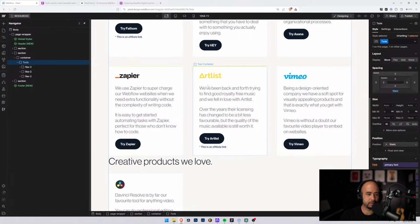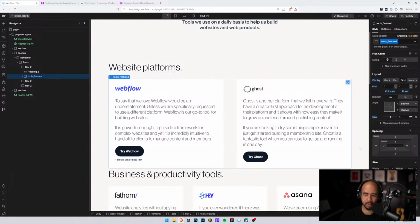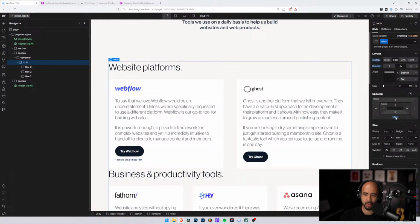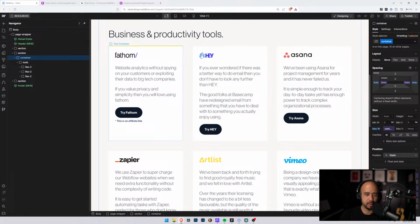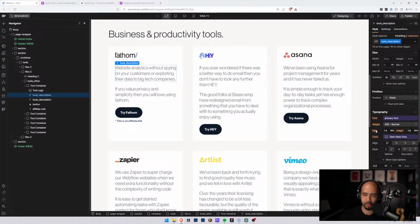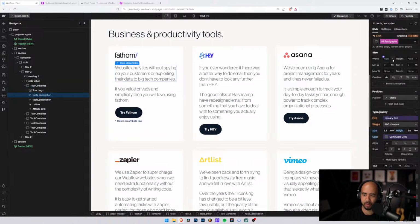And then for all of these things, actually, get rid of that. We're going to rename this to just tools. And we're going to display this as flex down. And then we're going to give it a gap of, I think maybe just 5 is good. There we go. I like that. And I'm going to go tools, and then we're going to go description. And where is that style coming from? All paragraphs. Oh, I don't remember doing that.